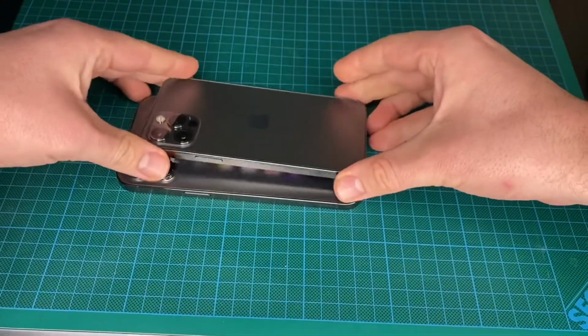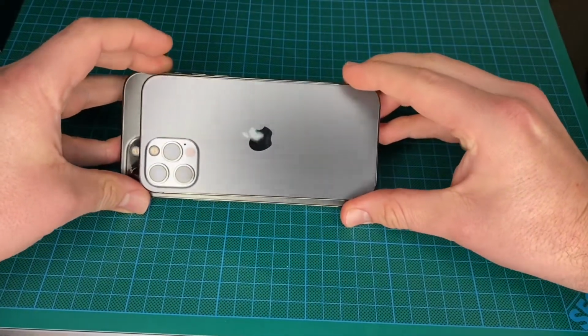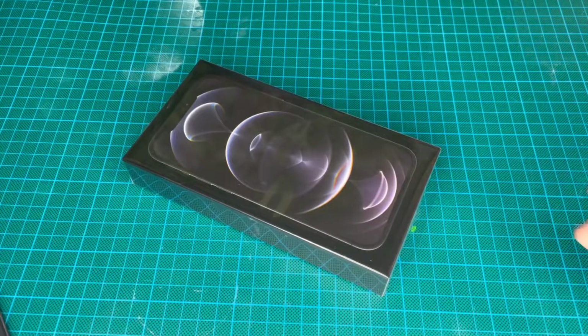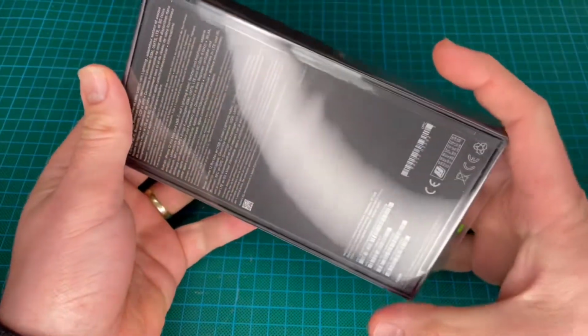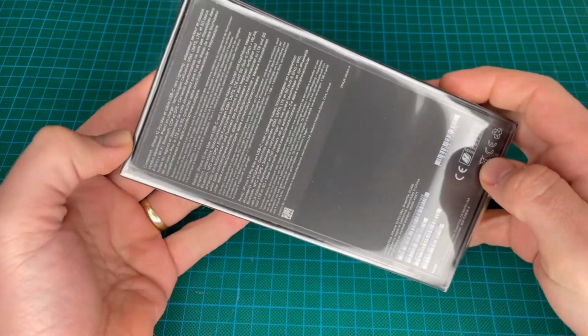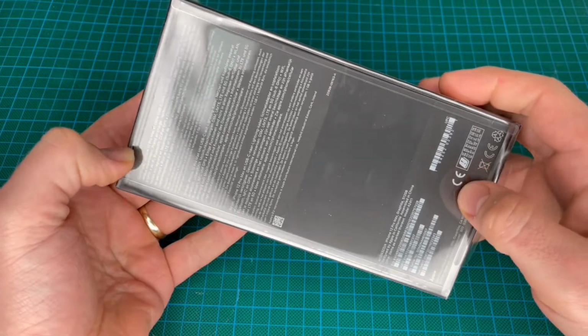Let's compare this to the 11. The iPhone 11 Pro Max was 6.5 inches. The new iPhone 12 Pro Max is 6.7 inches, 0.2 inches bigger. Love it. Both of them come with a Super Retina XDR display. That's the fact. But it's bigger, that means you have more screen.